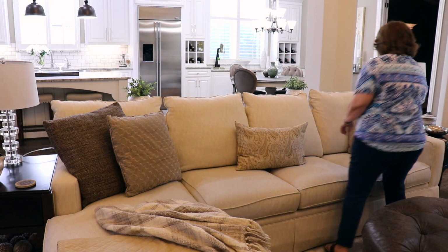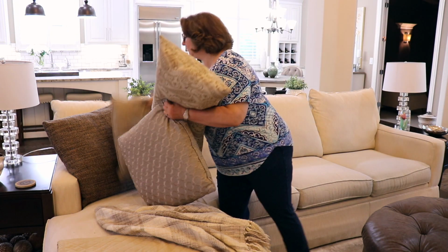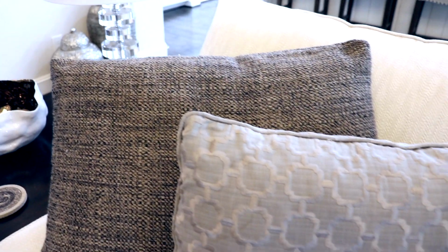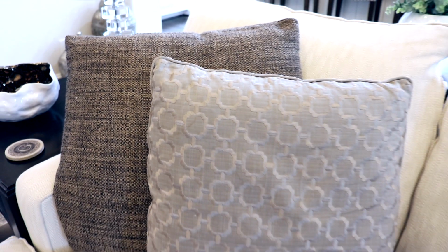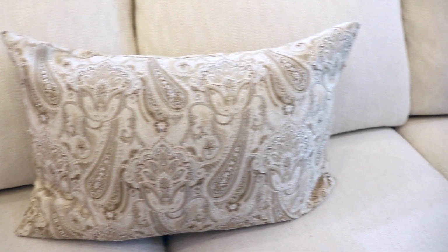One of the simplest things you can do to change out the look of your living room is simply to change out your throw pillows. I'm really bad about this. I keep the same pillows. I like how it works. I think it gives a cohesive look to our room. So I haven't changed these pillows out in years, but I did decide to go ahead and change them out for summer.